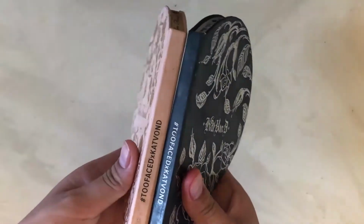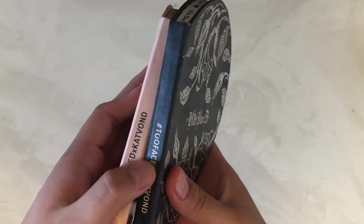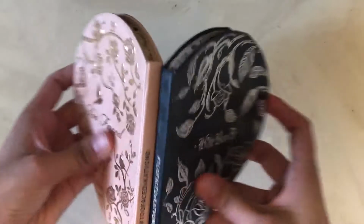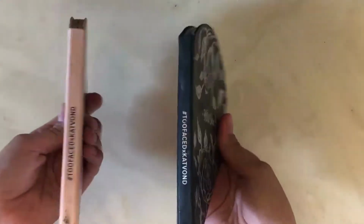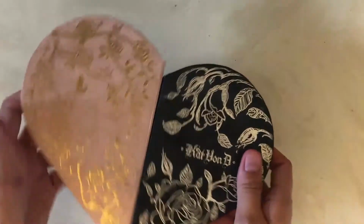Right here on the side you can see it states Too Faced x Kat Von D, so you guys can see. So a little bit about the design. As you guys notice, this is magnetic and it creates a heart here. You can either keep it together or just take one if you just want to use one.